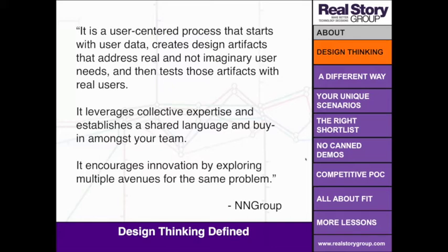And they talk about design thinking as a user-centered process that starts with user data, creates design artifacts that address real and non-imaginary user needs, and then tests those artifacts with real users. It leverages the collective expertise and establishes a shared language and buy-in amongst your team. And it encourages innovation by exploring multiple avenues for the same problem.